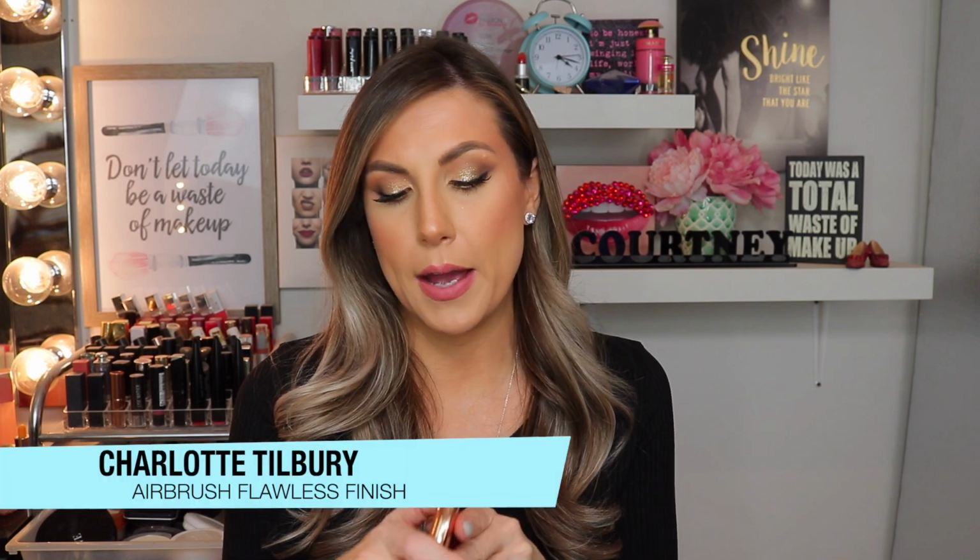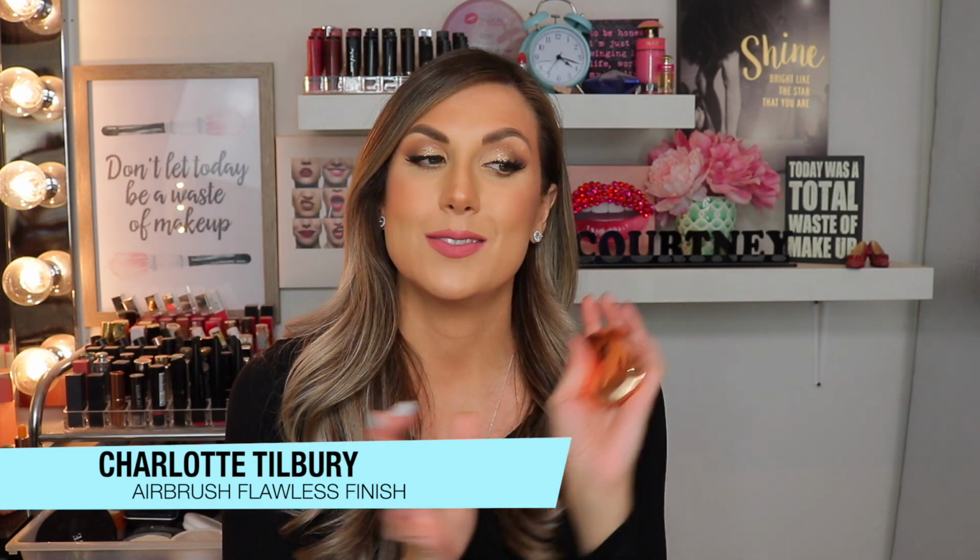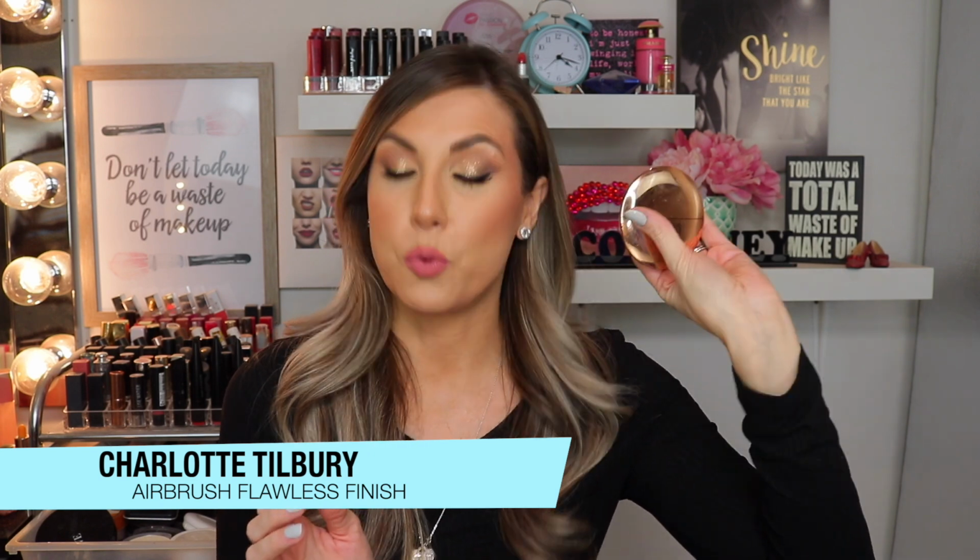My favorite two this year for sure was the Charlotte Tilbury Airbrush Flawless Finish Powder in number 1. This is actually number 2, but this is a great powder. Glides on perfectly, smooths out your under eye, very lightweight, like silky, not drying. It just makes your under eye look very nice. I also use number 2 all over my face as a setting powder as well. I love it that way as well. So this one, bougie, but really good.